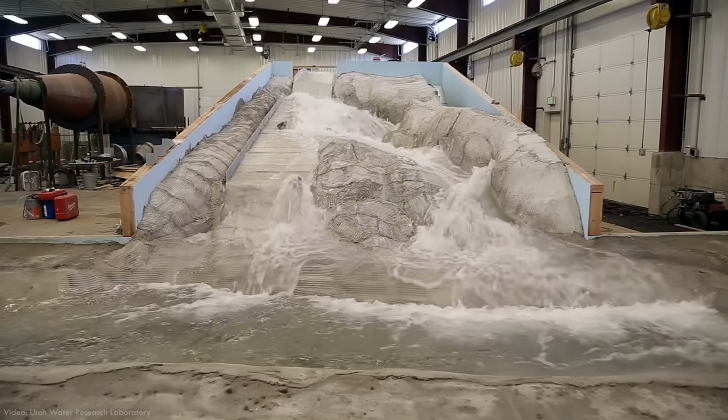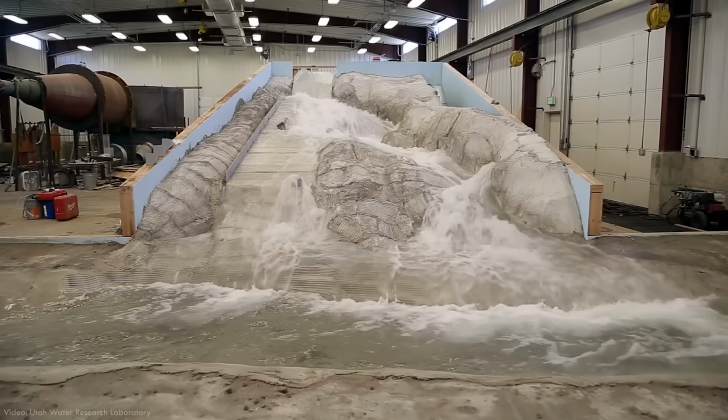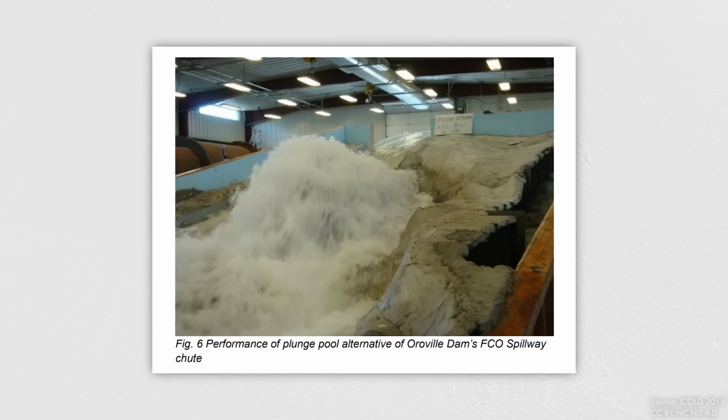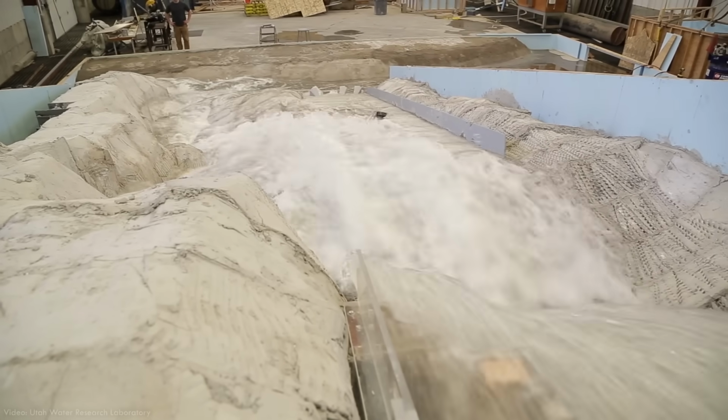They constructed an alternative with a modified scour hole to see how it would perform when subjected to significant releases from the spillway. Sadly, the model showed enormous standing waves under peak flows, so this alternative was discarded as infeasible.